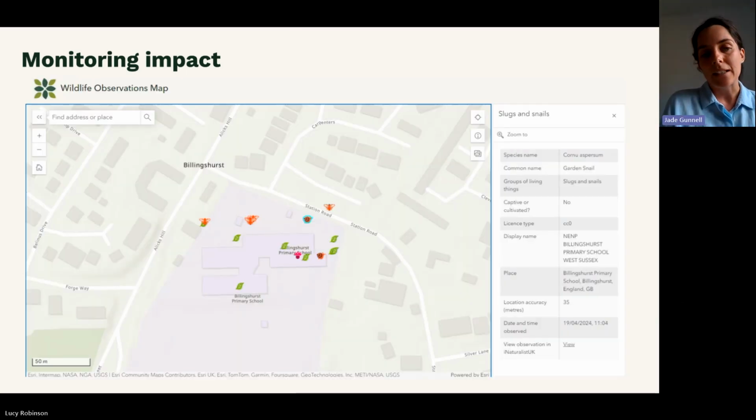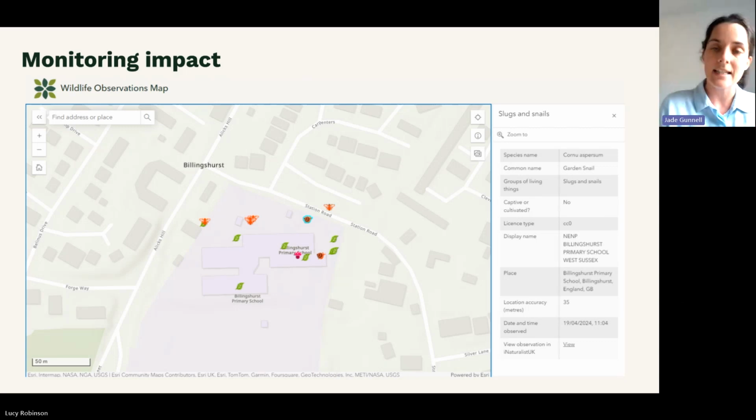And then we've developed a wildlife observations map where they can go and see their data within the nature park context. So they visit this website and all of the data in iNaturalist that's got NENP in the username gets pulled through to this map. So they can find their location on the map and click on the iNaturalist icons to have a look at the biological record, basically.